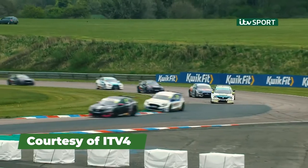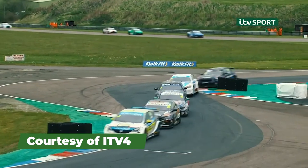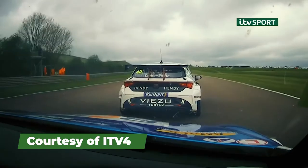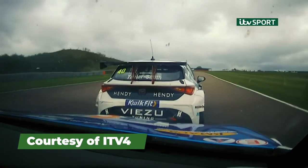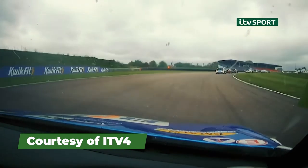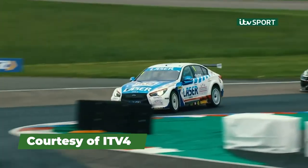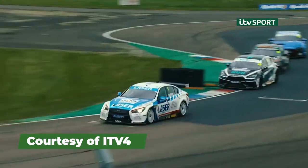Rowbottom goes through on the outside line. Good pass, gains the place. Really good pass, and that Honda looking terrific. Sutton's behind Aaron Taylor-Smith. Will he be able to get up the inside, or will he have to go to the outside and brave it? He's gone to the outside. Where's Smith? Look to the right, look to the right. Oh, he's done it all the way. Wow, he was able to take the apex as well.